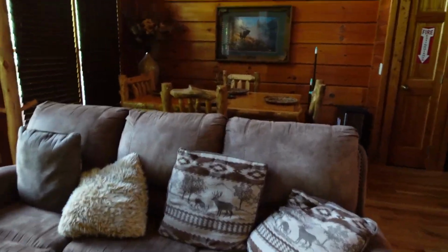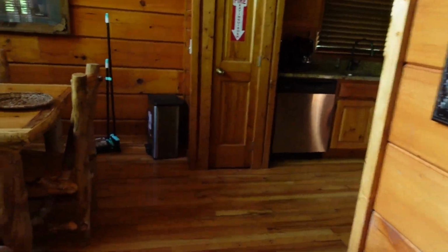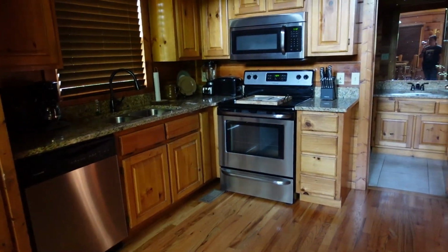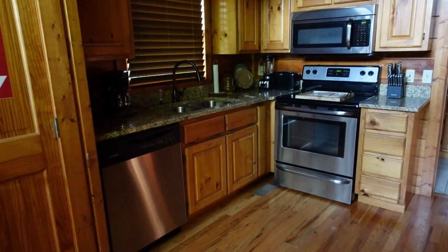Bye-bye, cabin. This is our last day here in the Sevierville Pigeon Forge area. If you're wondering what cabin this is, the Misty Morning at Outrageous Cabins at Country Pines. If you saw our first video, I went through and did a walkthrough.